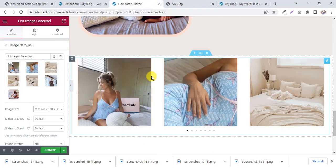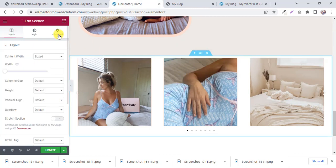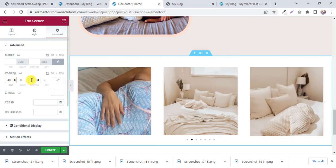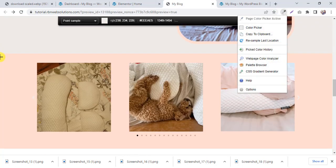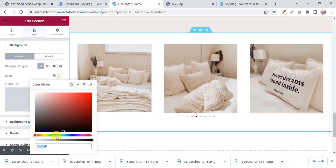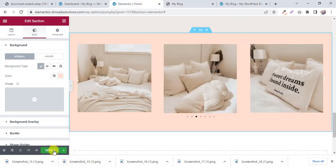Yeah, medium is okay, and there is a gap at the top and at the bottom. So again the same options, advanced, check on that, select 30 pixel at the top. I think 40 pixel is okay, and at the bottom 40 pixel, and the background color is not the same, so select the background color and click on advanced, background type, color. This is our color code. So okay, this is done, and then update.